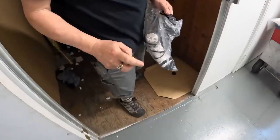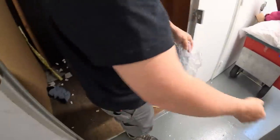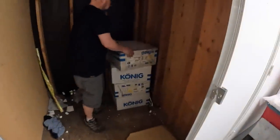That's it. That's a scraper or a razor. That's cool. Yeah, I think it's probably for like auto tint or something. That's what I have a feeling, since you have so much auto stuff here. See. High heels. One shoe does not do well. One, two. Where's my other shoe?